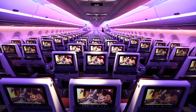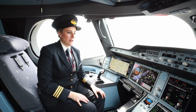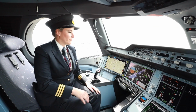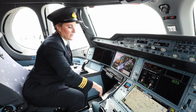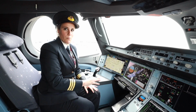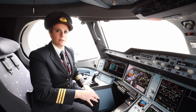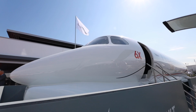Beautiful economy class. Look at all these screens. Isn't it fabulous? The 350-1000 flight deck. There are six big screens in the flight deck. All of them can be changed. For example, if I want this information in the middle, it's very easy. A lot of things is digital. We don't have any more paper at all. If we fly at 41,000 feet, as a passenger, you will feel like you'll be at 6,000. So you will be less tired after a long flight.